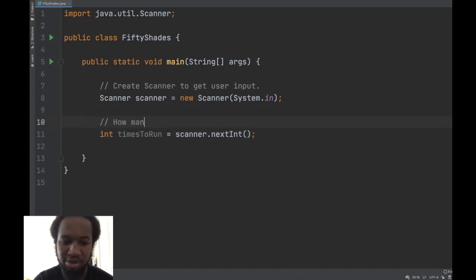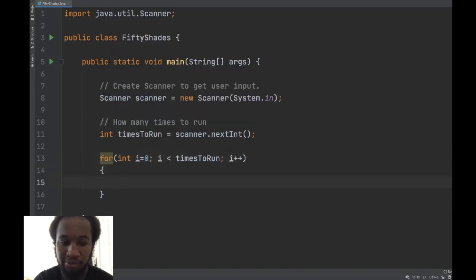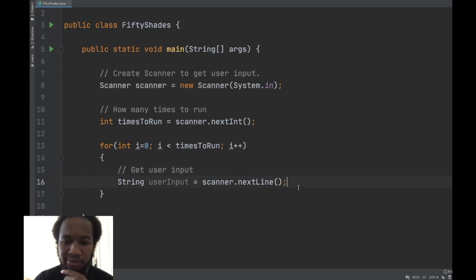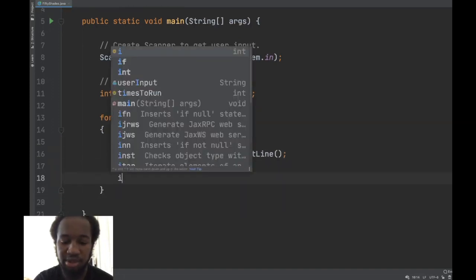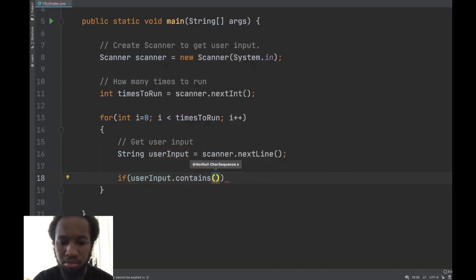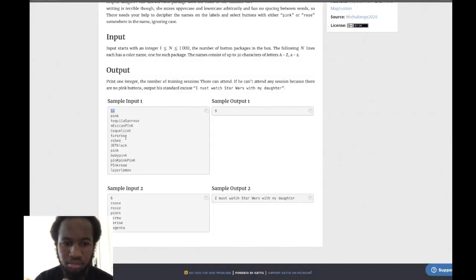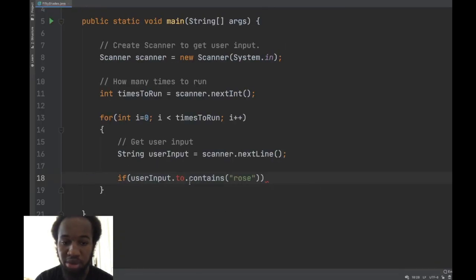If the variable isn't self-explanatory enough, then we create a for loop, and it should run that many times. In this for loop, we're going to get the user input. Next thing we're going to do is check whether the user input contains rows. In fact, we're going to use toLowerCase in case the word pink has capital letters as well. So rather than checking for lowercase pink, we can use toLowerCase first. Then we check whether it contains rows or it contains the word pink.